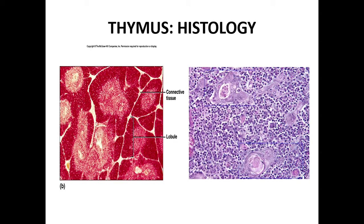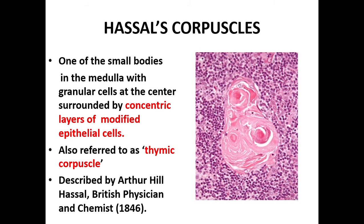So we have this structure wherein there is a box, a blue colored outline of the box, which is the Hassall corpuscle. There are several of them. We have Hassall corpuscles or Hassall bodies. The Hassall corpuscle is one of the small bodies in the medulla with granular cells at the center surrounded by concentric layers of modified epithelial cells. These are referred to as the thymic corpuscles or Hassall bodies.